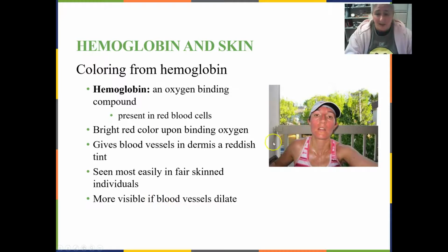And so if your blood vessels are dilated in your skin, typically seen in individuals who have been exercising, and that's what this picture's from, an individual exercising. I got this from Google Images. I just looked up individual exercising, and that was a good picture. Their blood vessels dilate to allow blood to move to the surface to release the heat. And so that moving to the surface is what causes your face, your skin to flush.